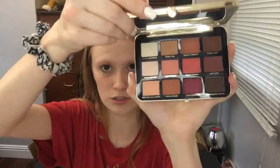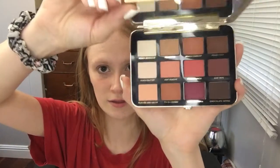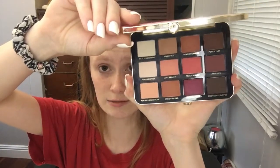Then I have two more Too Faced palettes, and this is nothing against Too Faced. These are actually some of my favorite palettes that I really have loved over the years. This is the Too Faced Just Peachy Matte. I don't think this is available anymore. This is an all matte palette. Peachy tones. Still smells like peaches.